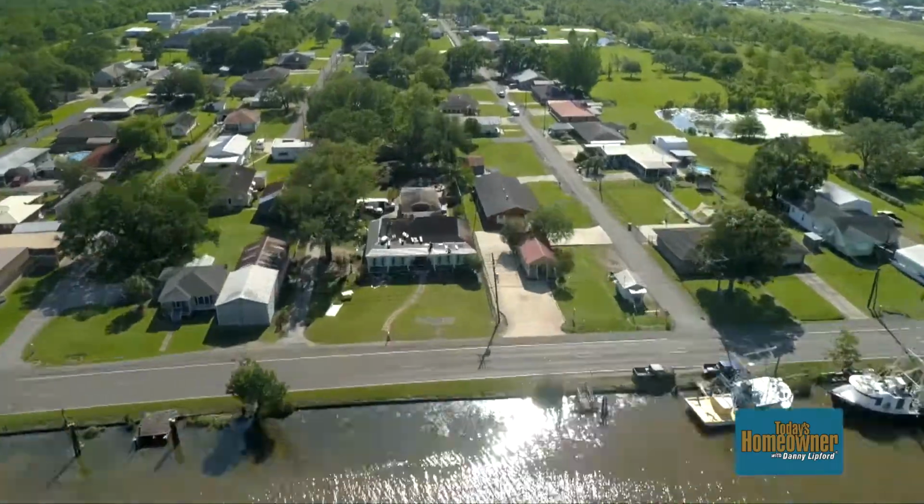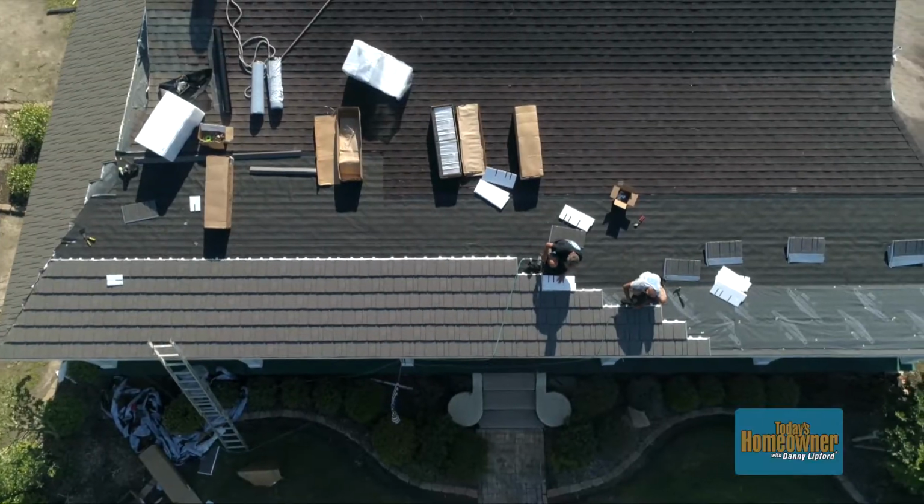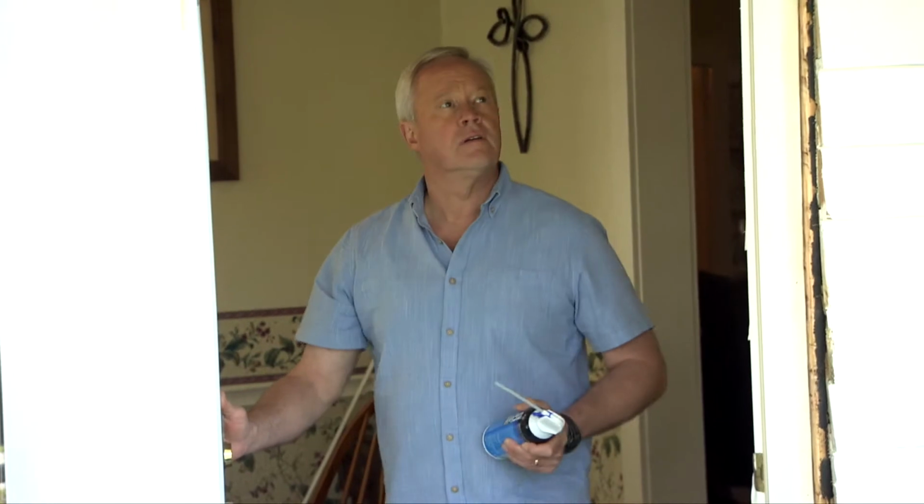At the start of day 2, we're ready to finish sealing David and Ruby's new French door. Well, it's like they always say, you always can learn something new. And today, I learned how a Cajun caulks.